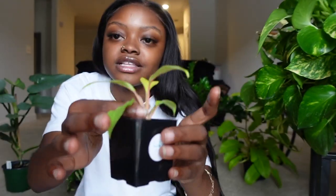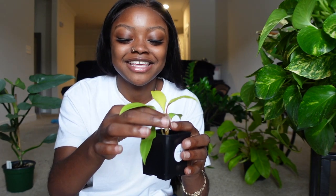And this is another plant that my dog knocked over, so it's kind of just hanging out in this pot right now. Anyways, I'm gonna get to it today. I'm gonna go ahead and add more soil to this plant and get it in here properly.